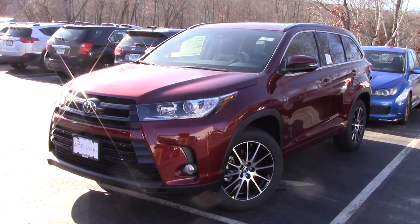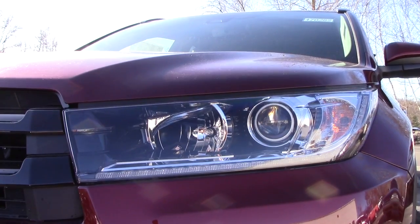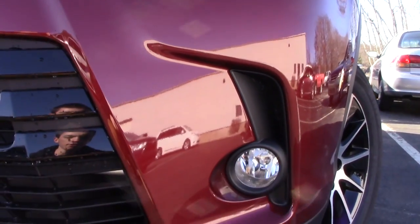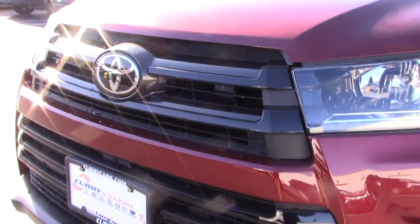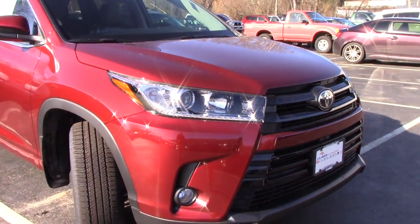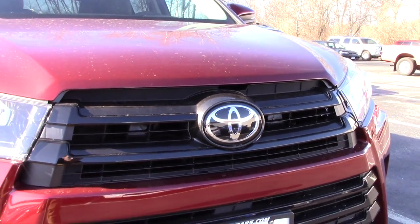Okay, so let's go ahead and start getting into details up here on the front, starting with the headlamps. Now the headlamps are projector halogen for your low beams and reflector halogen for your high beams. You also have LED daytime running lights. And down here you have some fog lights as well. Now up front here, we have a really nice grille design with these gloss black slats. On any other model, these would be painted silver, but it's a really cool design there for the SE only. So good looking design up here, and also behind the Toyota emblem, you have all of your sensors for the Toyota Safety Sense package that comes standard on pretty much every Toyota you buy now.